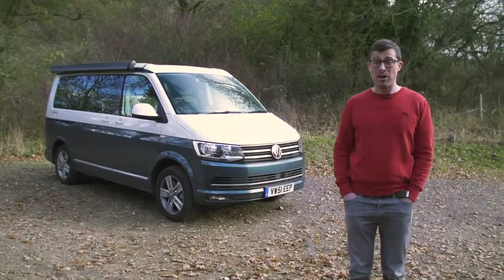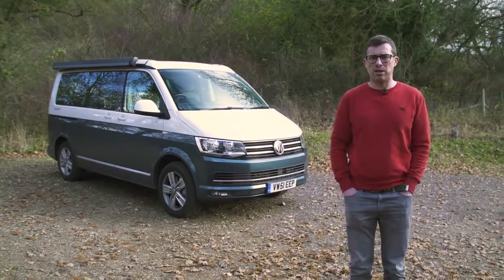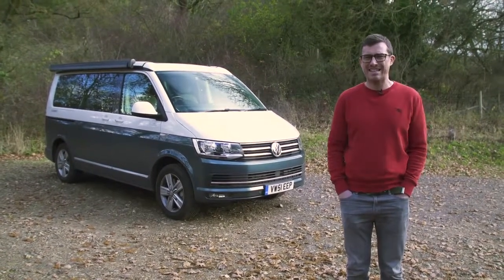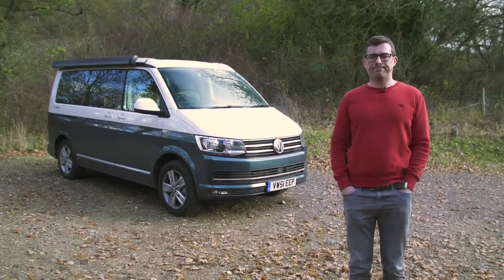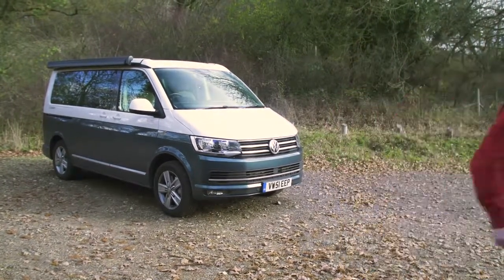And like a proper mobile home, the California doesn't have a shower nor a toilet on board. So if you don't park next to somewhere with facilities, it could be a bit awkward. Right, I'm just off into the bushes for a number 2, excuse me.